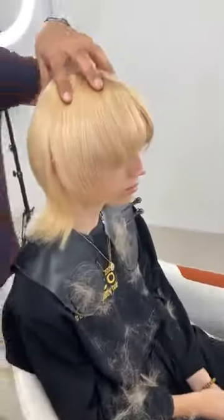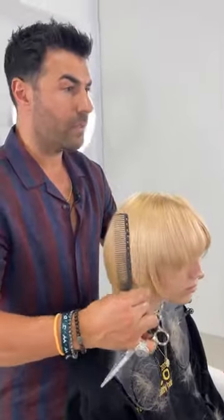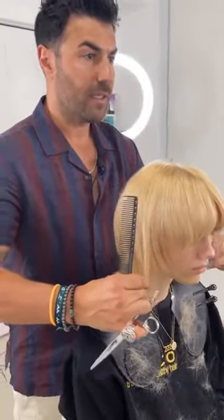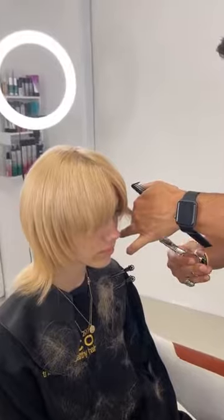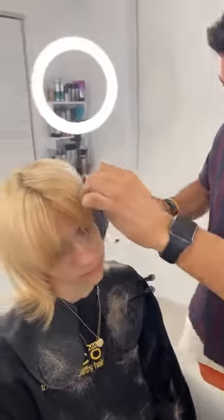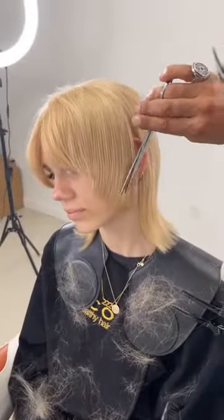Is channel cutting your favorite technique? You use the slim shapes down? It's the best way to reduce weight and maintain the flatness, yes. So it's not the only way, but it's one of the best ways to maintain flatness and reduce weight. Like that for me. But you know, you could pick up the hair and slice it, point cut it, whatever you fancy.